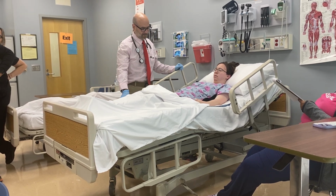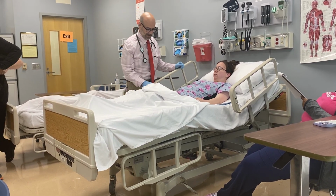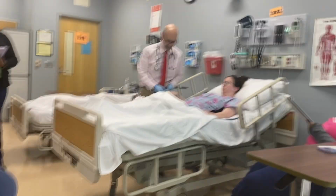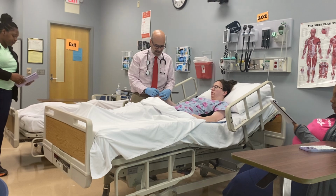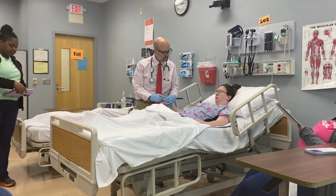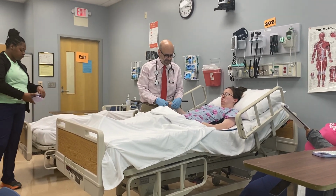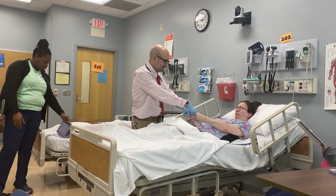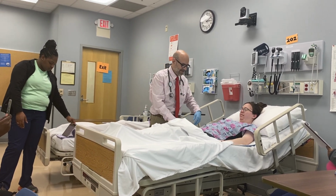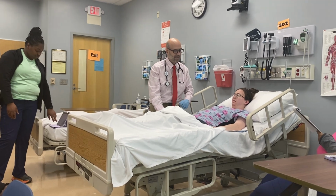Okay. Palpates hands for edema and warmth and assesses nail beds for color and capillary refill. Nail beds are normal, there's no warmth. I'm going to ask if there's any pain in any of these joints. Good. I'm going to ask you to squeeze my fingers, squeeze them tight, tight, tight. Good. I would say that her strength is equal bilateral.